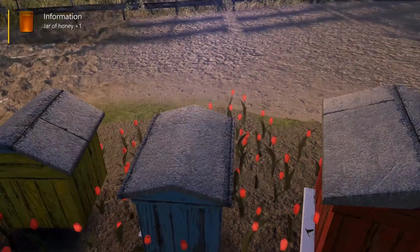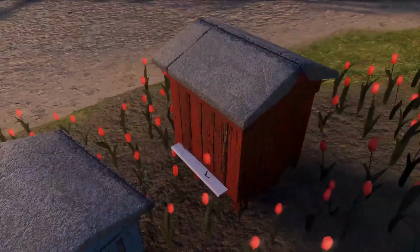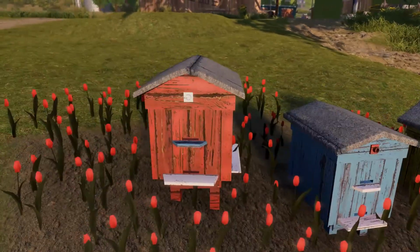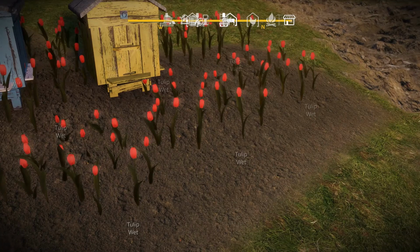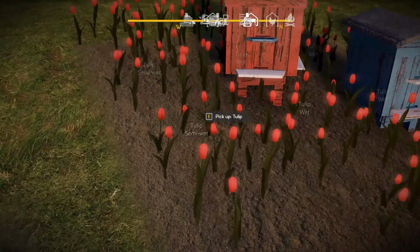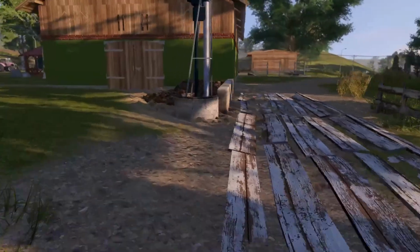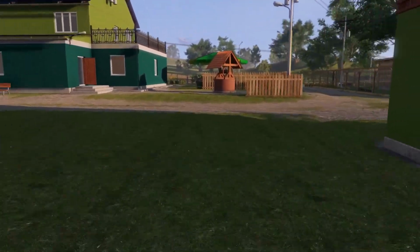Any honey over here? Actually, a couple jars. Wait, what? Nope, that was picked tulip, apparently. I did get 1 jar of honey out of the 3. I shouldn't complain. The day before, I think I got like 7 jars of honey. And yeah, so I think the wife's range for tulips, you can see these are wet and the ones at the end are semi-wet. So my wife doesn't like going too far from home apparently. But that's fine. You know, it gives us more to do. I mean, she does collect the eggs and milk the cows around here.